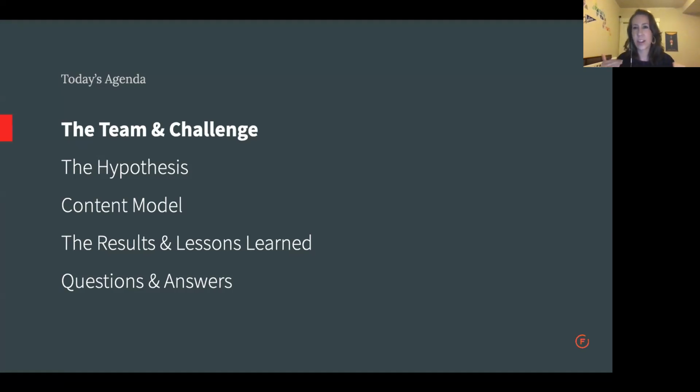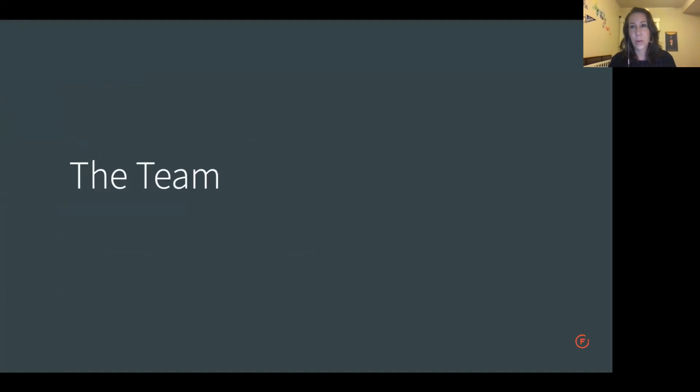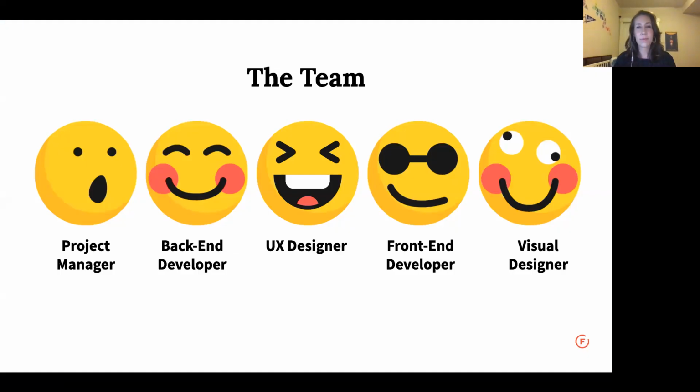Here's a quick agenda for what I plan to go through today and talk about content models and how they can be really helpful to designers. Before we dig in too far, I want to introduce some key players in this story and process. So our project teams are typically made up of this group of 5 emojis, 5 people. Typically, we have a project manager, a back-end developer, a UX designer, a front-end developer, and a visual designer. Sometimes our teams are a little bit smaller, sometimes they're bigger depending on the project, but these are the cast of characters involved in this process.